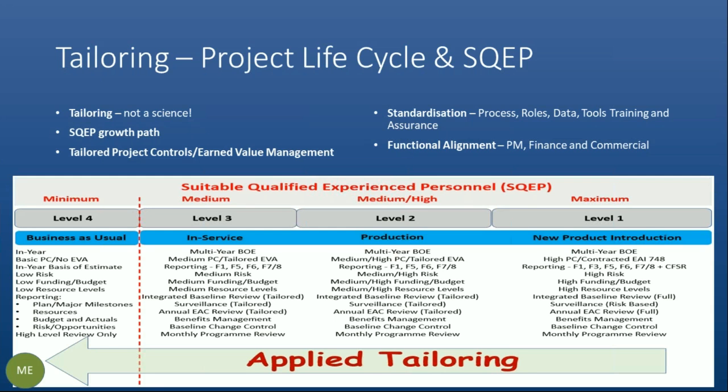Not exceptionally, but typically those functions that cause the most problems will be program management, engineering, finance, and commercial. It's really beneficial for your processes, your system, your level of assurance to make sure that all of those areas are on the same page and operate in a uniform way.